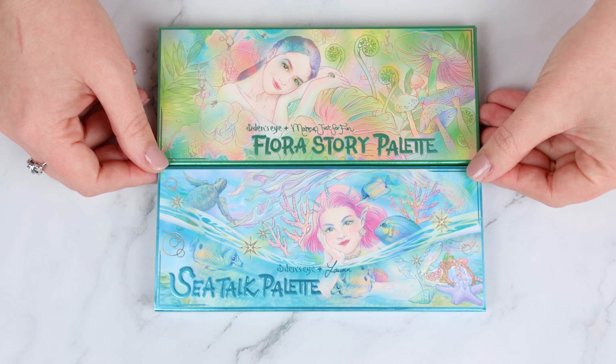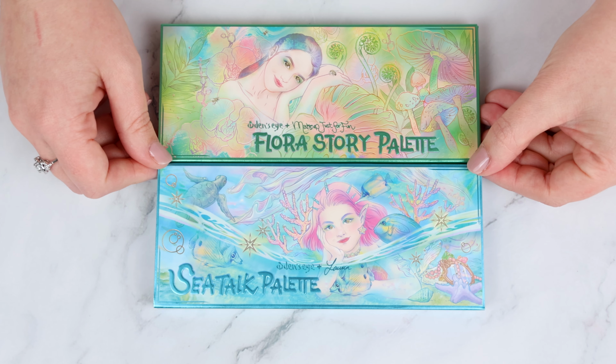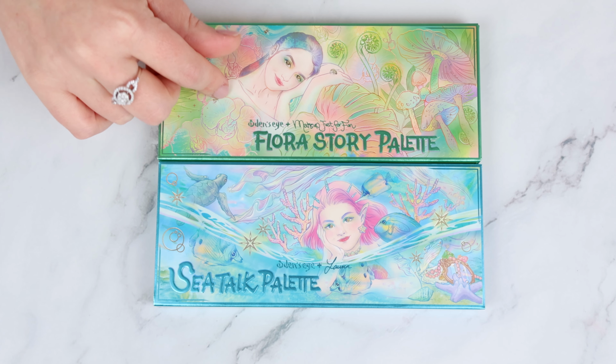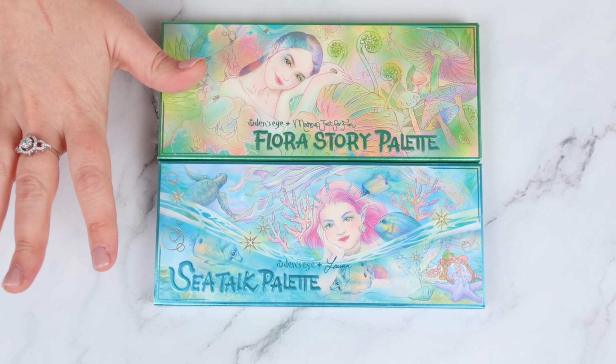You guys have been asking me to try Oden's Eye for quite some time, and I just hadn't found a palette that I really wanted to bite the bullet on. I did really like the Christmas palettes, and I actually just missed the boat on them. So when I saw these get released, especially this Flora one, I'm not gonna lie, this Flora one is very much my color story. I instantly knew I was gonna pick these up.